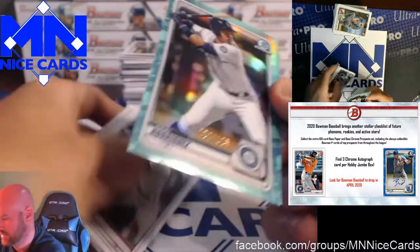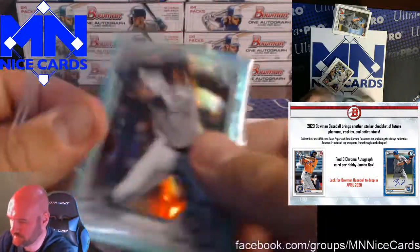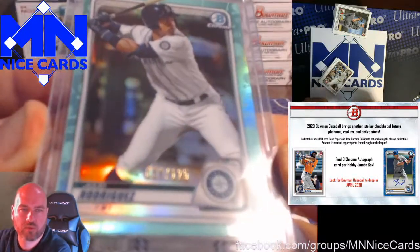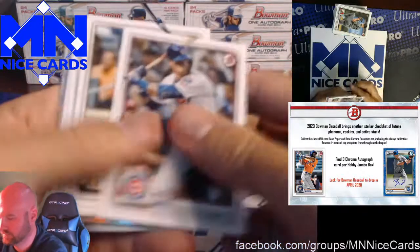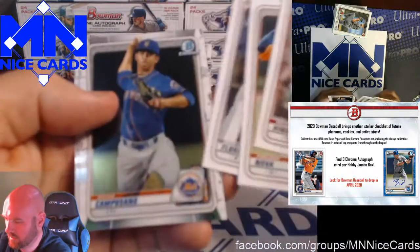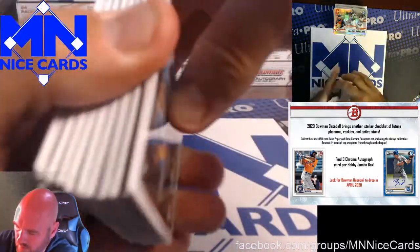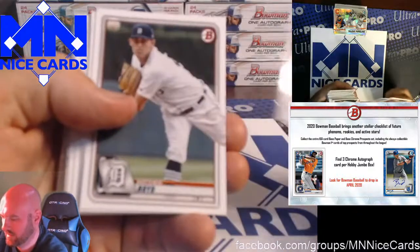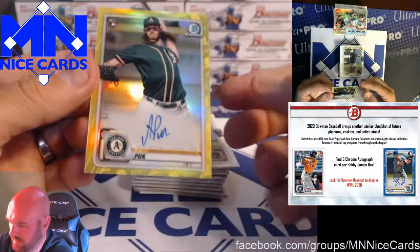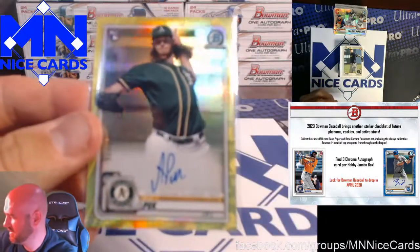Here's a Julio Rodriguez, numbered to 125, sky blue refractor. Number 125. Acuna, Campusano, Pardinho. Ooh, that's a nice card, whatever that is. So this one, numbered to 75, yellow, A.J. Puk. Canary yellow.